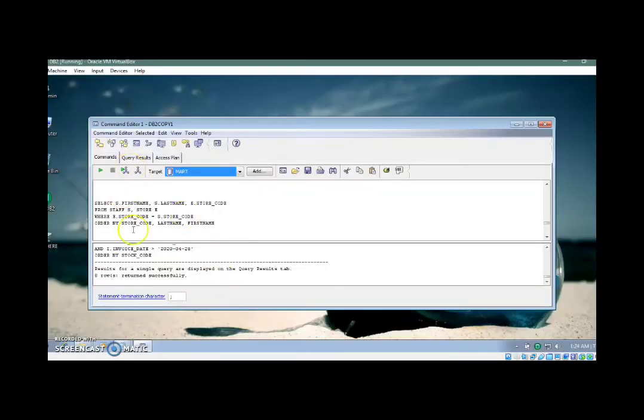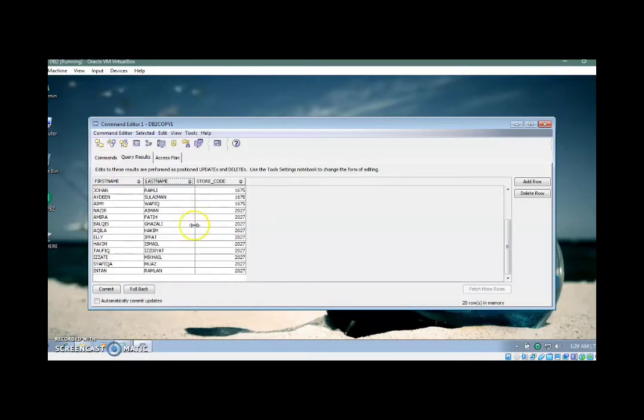So, in DB2, we run at DB2. So, select first name, last name, store code from staff S, store E. In retrieving data, we name this table in alphabet. For example, for staff table, we name as S, and store table, we name as E, where store code in store table is equal to store code in staff table. Order by store code, last name, and first name. So we run these queries, and this is the output we get.